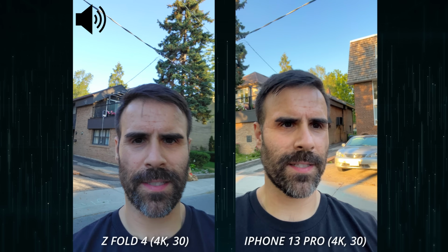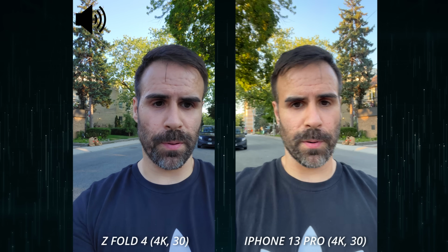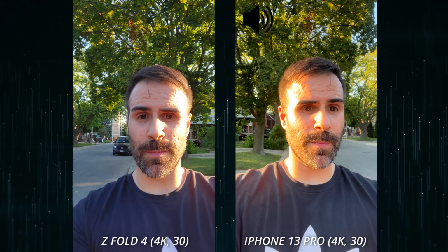All right, quick video test. This is the Samsung Galaxy Z Fold 4 versus the iPhone 13 Pro. You guys let me know which one looks better, and obviously which one sounds better.